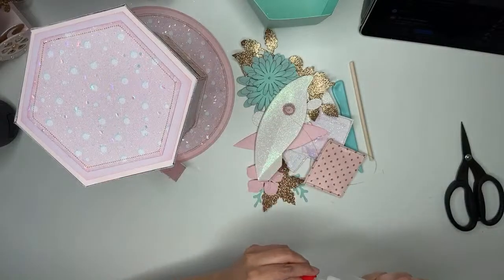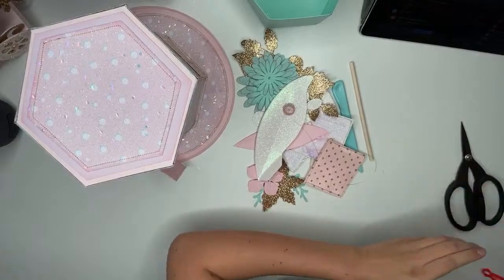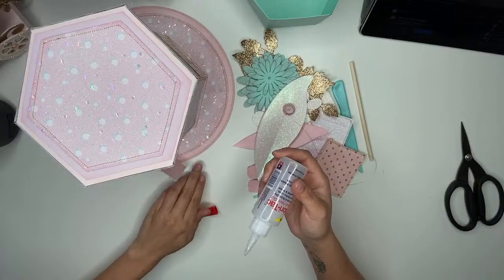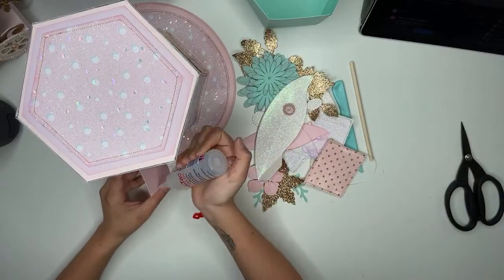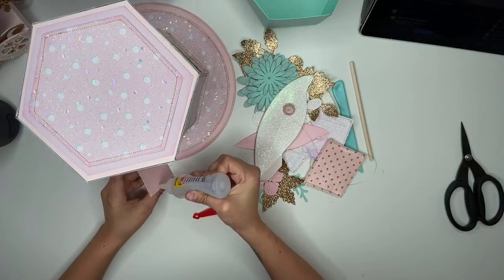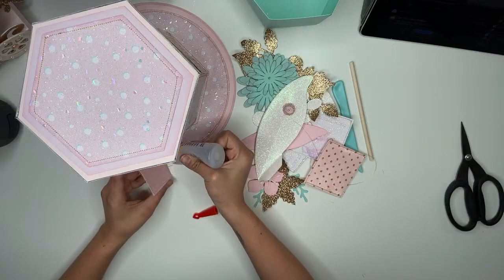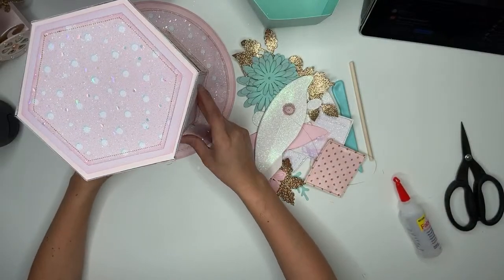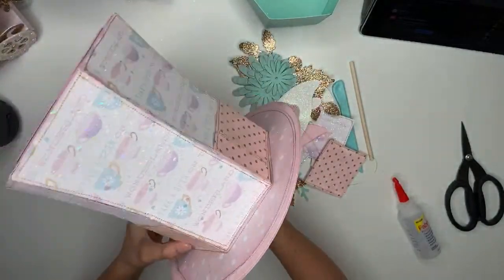Okay, where's my other glue? Because this one is so hard to squeeze. Here we go. I need to make the little opening a bit wider. There we are. See, this one squeezes out so much easier. Okay.